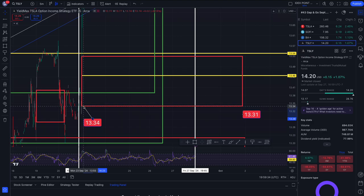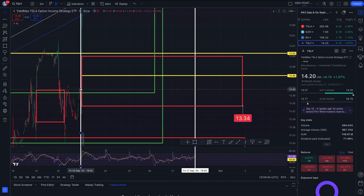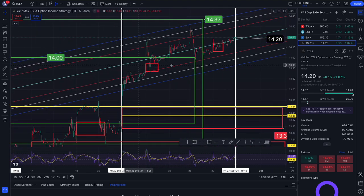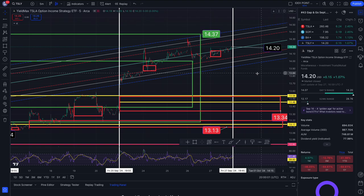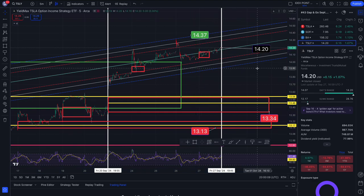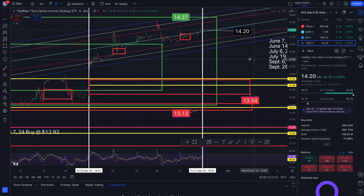That should be up here, actually, from how I like to mark things. Not down there. Let's delete that one. All right. This gap touched right here, so that is no longer in play. And this gap will take us to 1437.